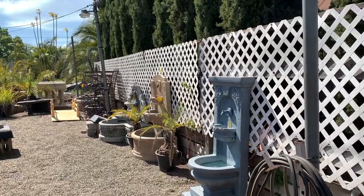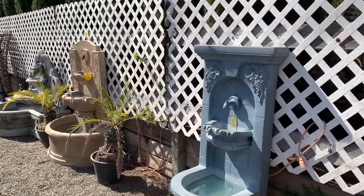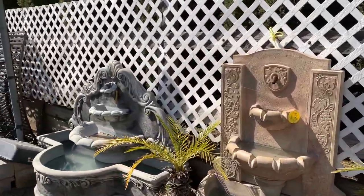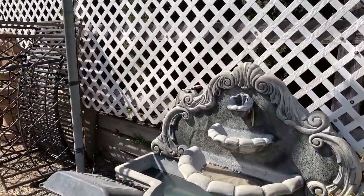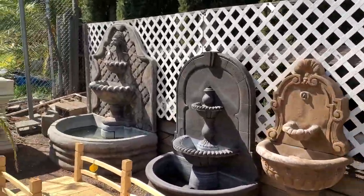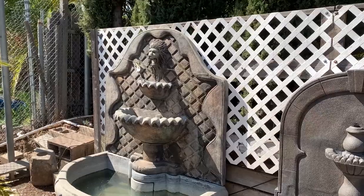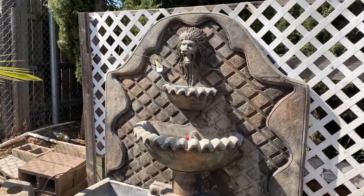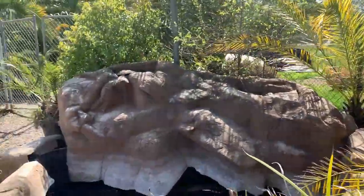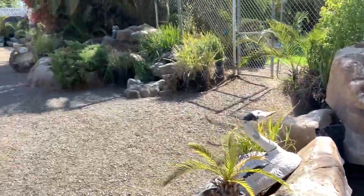They have some of the wall fountains too. For wall space, this one's like $1,014. These are massive too, you guys. Oh, look, they even have little bridges. Oh, and this wall fountain is huge. Can't believe how big that guy is there. They have an actual little pond there.